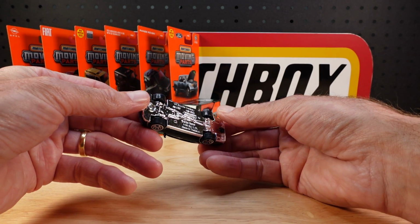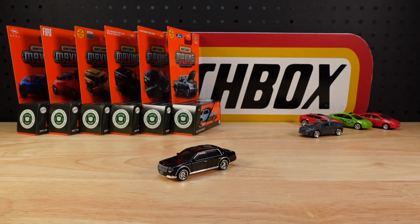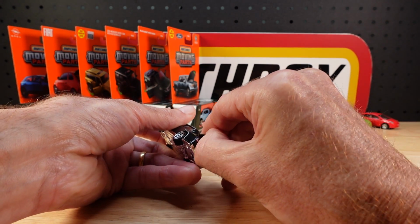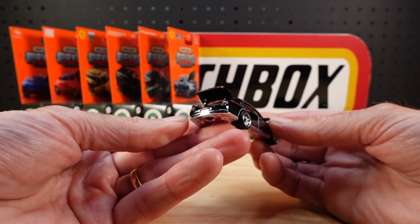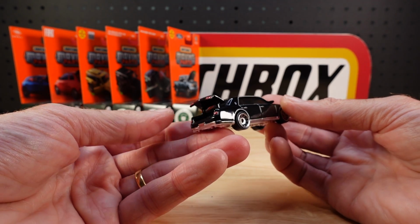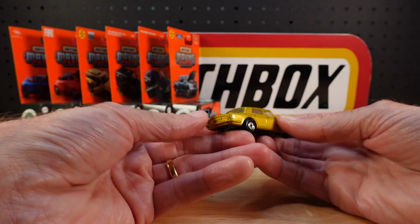Very nice. Chrome base on this one. Toyota Century. Oh, and it has a moving part. The boot. Open the boot. Oh, does that mean it's got a variant? Gee, I hope not. There's a bit of luggage in the boot. What have I got to show you? Does it compare with this?